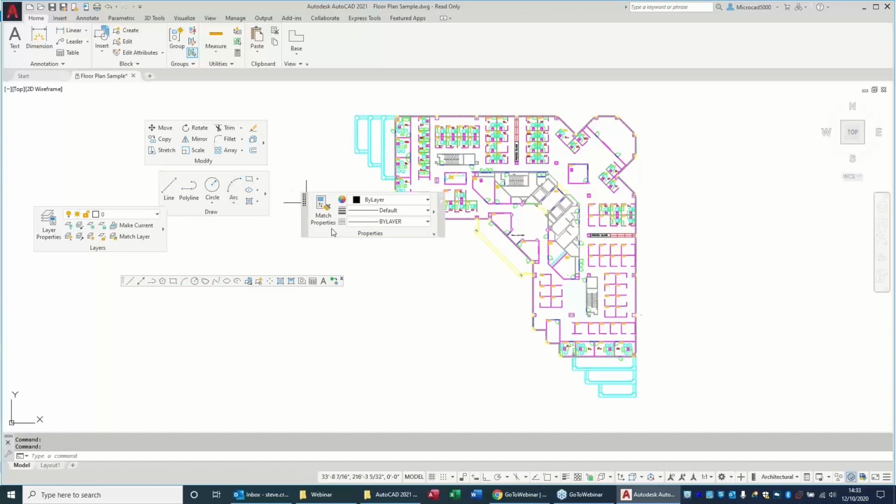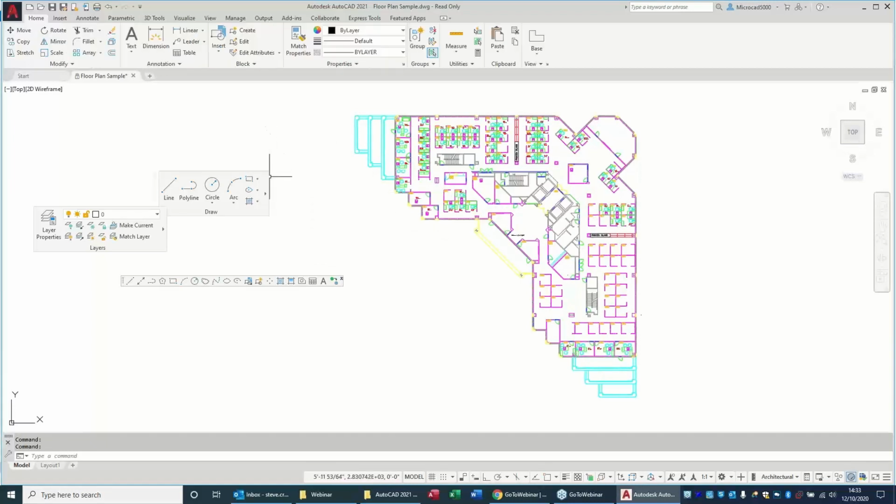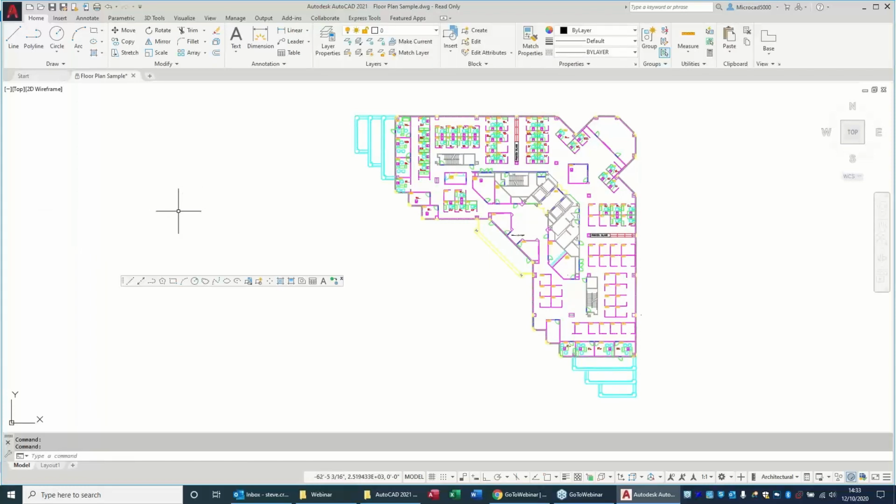So to put these back into the ribbon again, top right hand corner, return to ribbon, and they go back into the ribbon where they came from, so don't worry about messing up the standard ribbon. You can slide them along and change the position if you wish. There they go, back in the ribbon again.